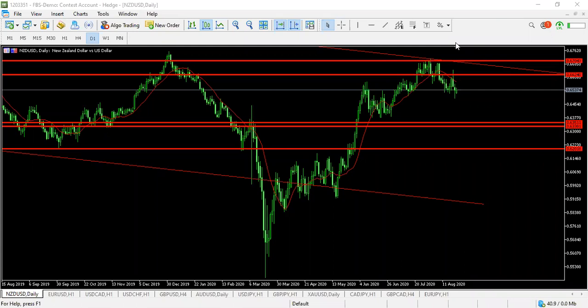I'll be sharing only 4 pairs this week. 3 pivot points from 3 pairs, as well as a short-term, medium-term, and long-term trading plan for NZDUSD. Without wasting any more time, guys, let's get right into it.